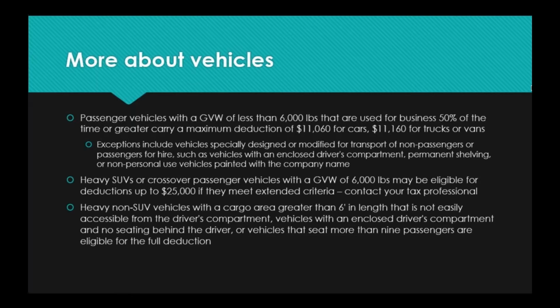Want to make sure that we go over some of the details here. So the big difference between vehicles that are covered or eligible 100% and vehicles that are not is there are passenger vehicles and non-passenger vehicles. A passenger vehicle is obviously going to be like your car, your van, your SUV, something that you are personally driving, that other people may be a passenger in, but it is not used in the course of doing business. You are just transporting yourself and other people. These are vehicles with a gross vehicle weight of less than 6,000 pounds.